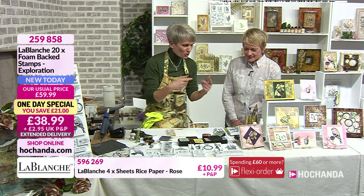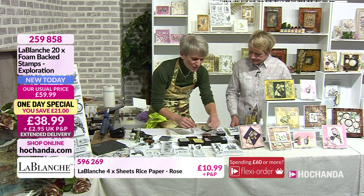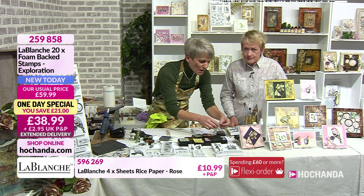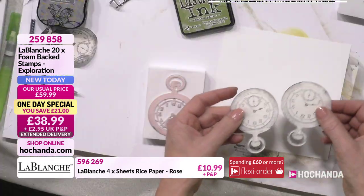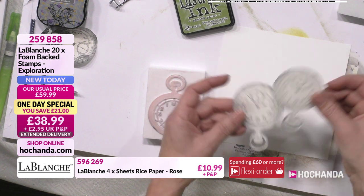I told you I love the layering, for building a background. For this, you need some masking. You stamp on a foil or on a paper and cut it out. Then you have the masking.